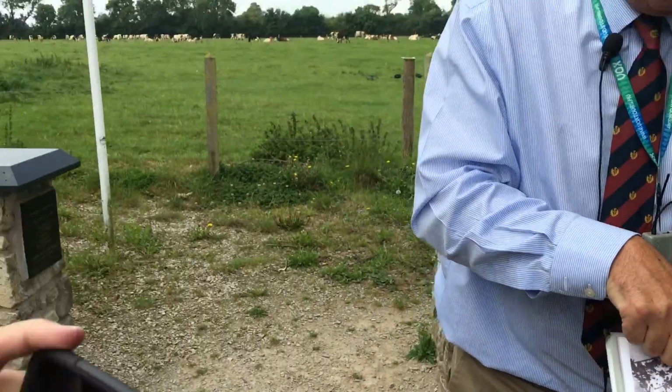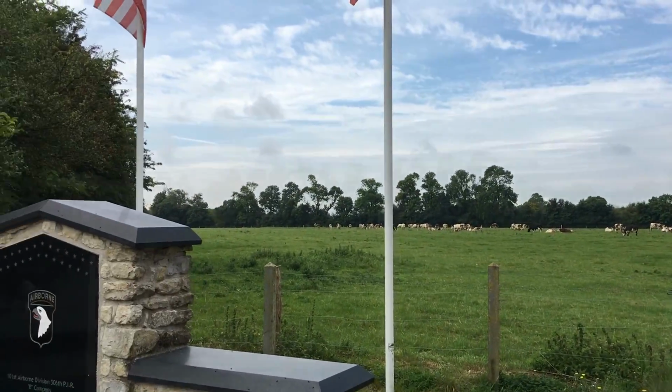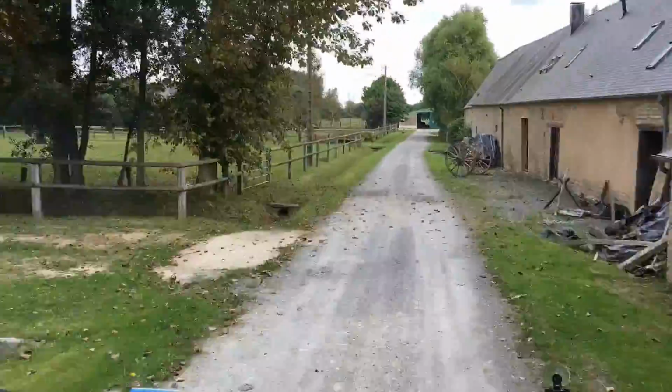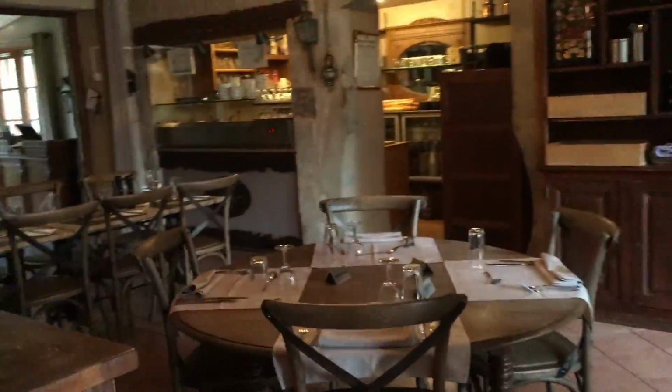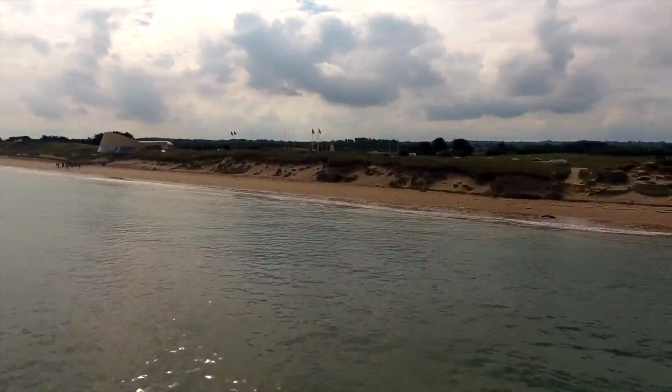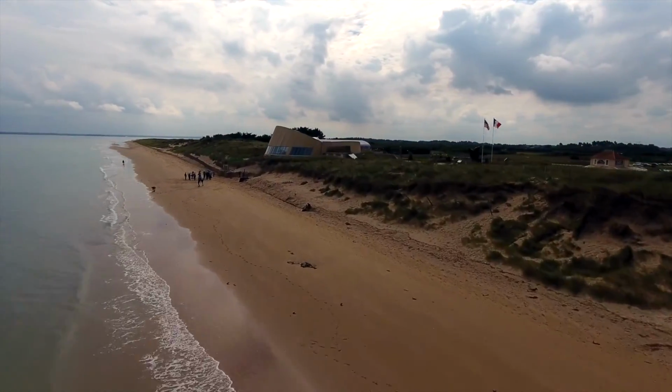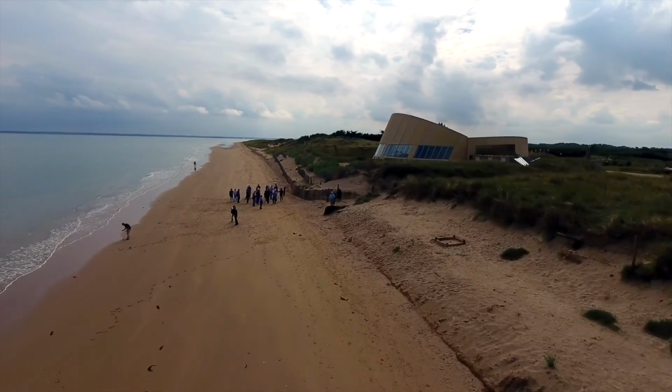And then Brécourt Manor, where Dick Winters' Band of Brothers carried out the infamous flanking attack on the 4 guns. Then we went to lunch at a beautiful French chateau, which we had a fantastic time there, and then on to Utah Beach, one of the most successful campaigns of the entire Normandy invasion.